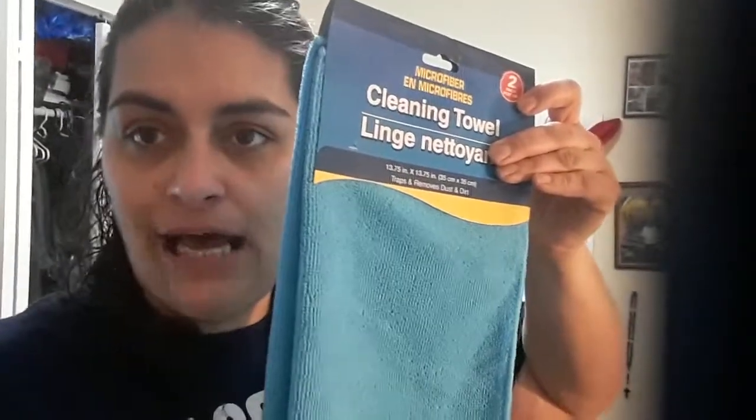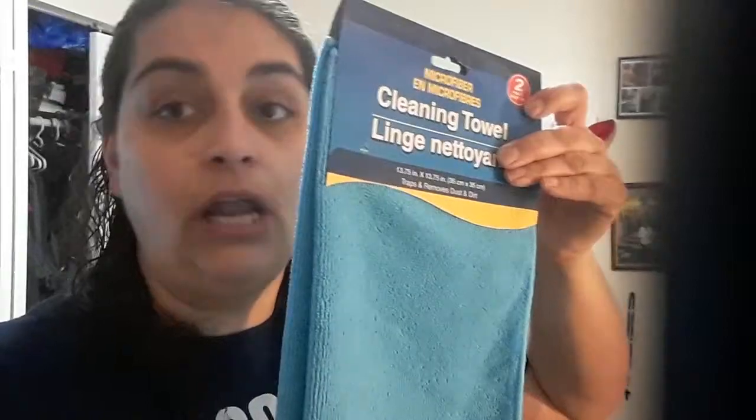Another thing that I feel is essential is these cleaning towels, specifically for the outside of your car. When you go through the car wash, not all of them let you wipe off the outside of your car, and especially in the wintertime it will freeze to your car. So I like to wipe off the outside of my car. Some people use squeegees, but you still need some towels because the squeegee can't get everything.